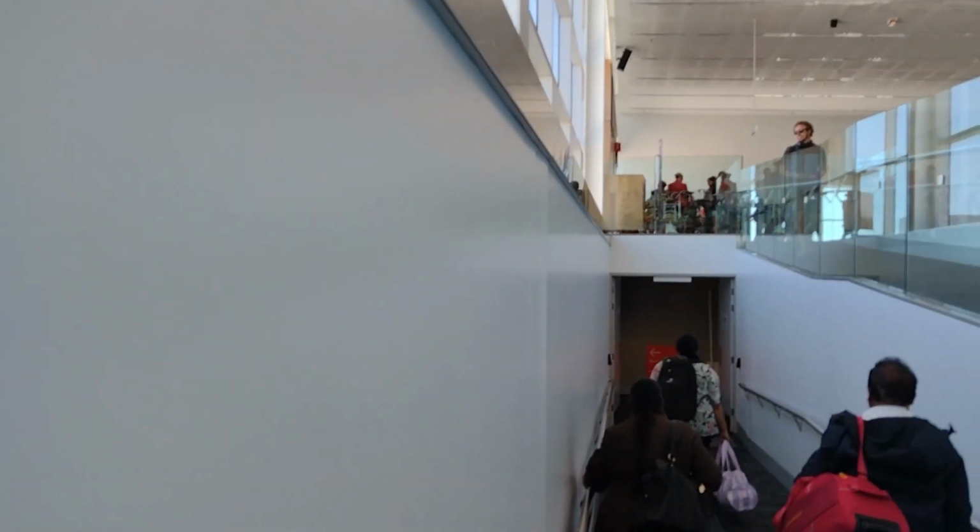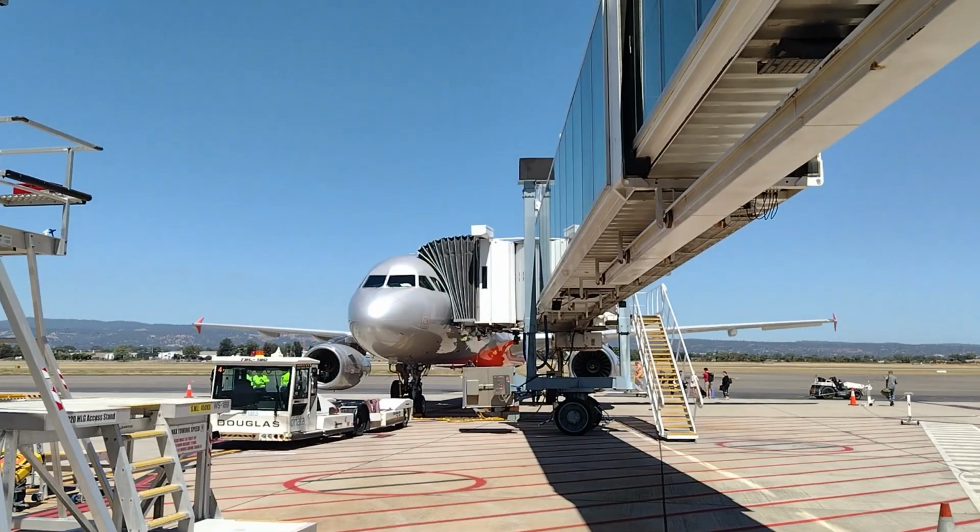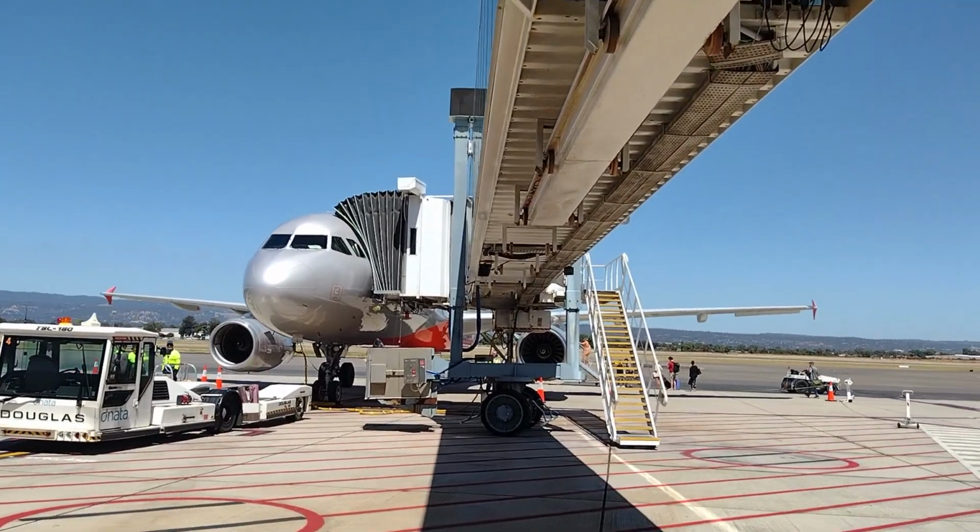Heading down. Here we are. You have to go this way. We have to go down the stairs again. Different. We can't use the bridge because we're at the back of the plane, but that's good because we get the view. I don't know which gate we arrived on last time, but here it is. Here's our plane.